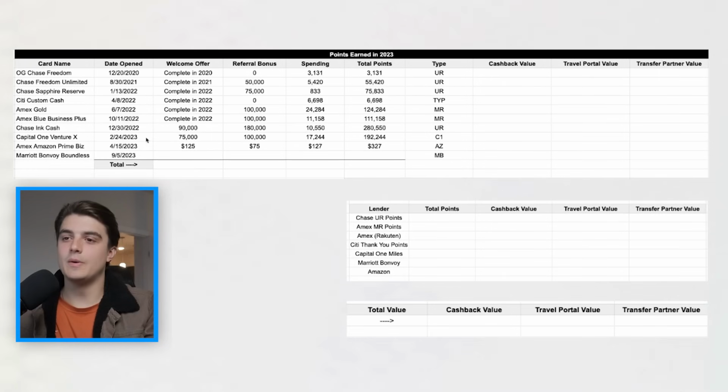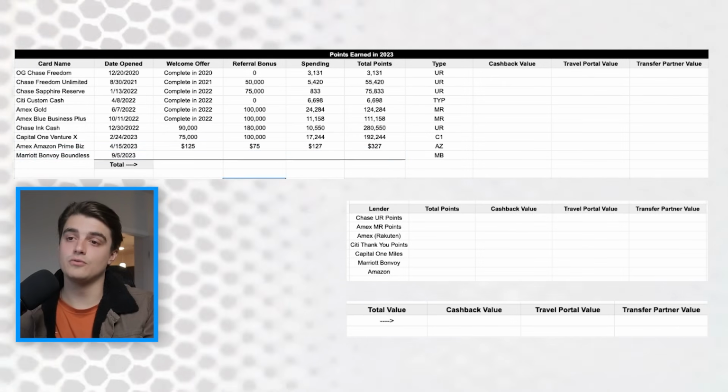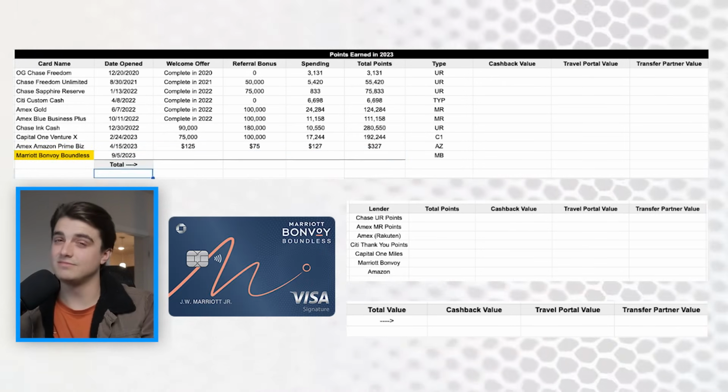So that's how that's used. Now we come down to my most recent credit card that I've added so far, that being the Marriott Bonvoy Boundless card, and this one gets pretty interesting.